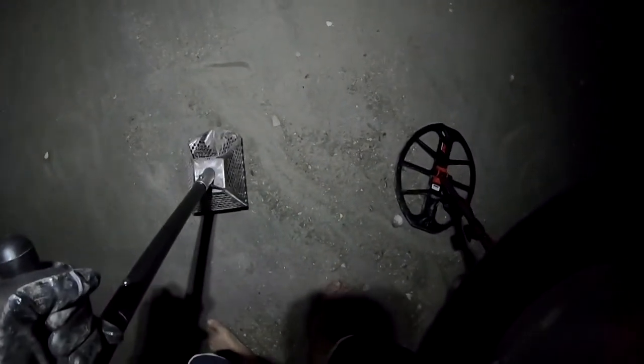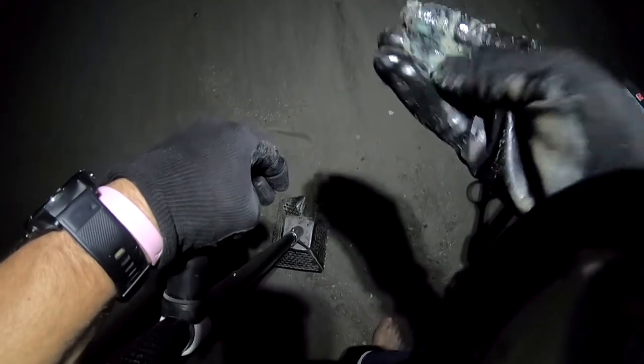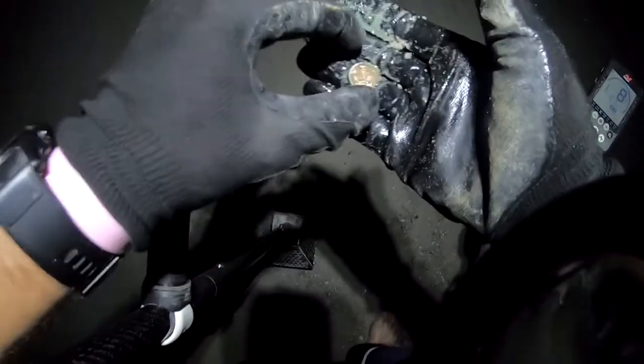Where are you at? Right there it is. Looks like a coin of some sort. It's dark. It's probably green. Wow, it's really green. So that would be a copper. Nope, dime. That's a dime. That's our second dime. All right, let's move on.